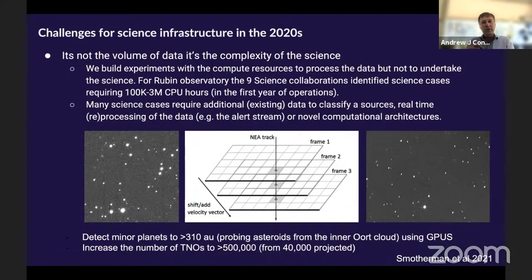When we were working with the science collaborations associated with Rubin, we talked about what science cases you wanted to run just in the first year of operations. Each of these 9 science collaborations came up with science cases that required between about 100,000 and 3 million CPU hours to process the first year of data. Many of these science cases, as we'll hear over the next couple of days, require fast access to external data sets, so rapid cross-matching, or real-time analysis of events coming out of the Rubin data stream, or access to novel computational architectures.